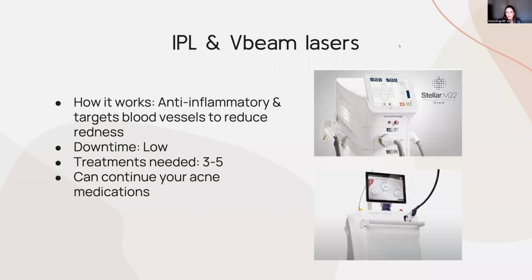Luckily, there are other approaches to help with acne, and I am a medical and cosmetic dermatologist, so I actually love combining the lasers with medical management. A lot of times I will still have you on medical topicals or even oral medications, and then add on lasers, and then slowly reduce the amount of medical management if we are going through the laser approach.